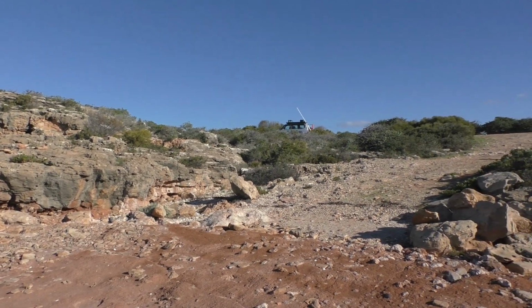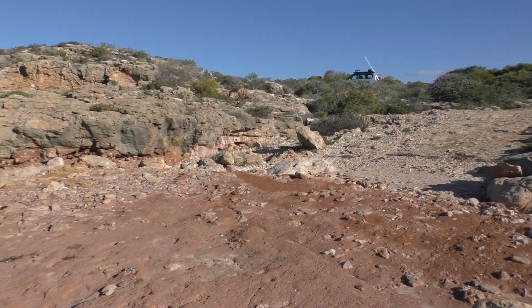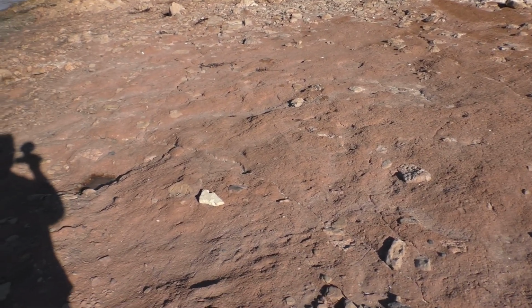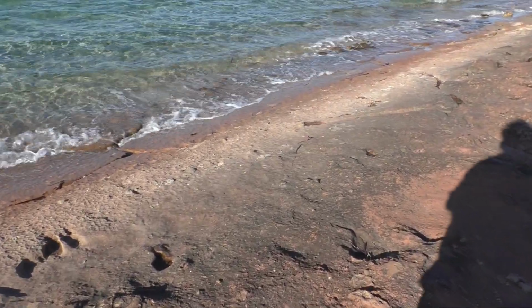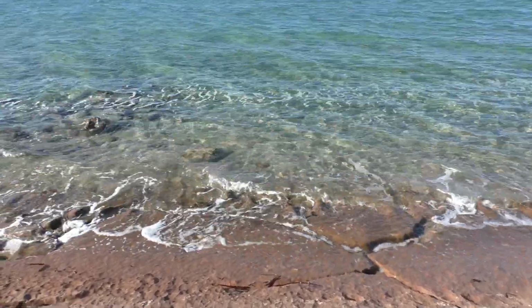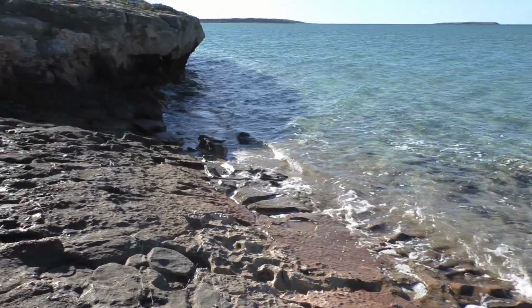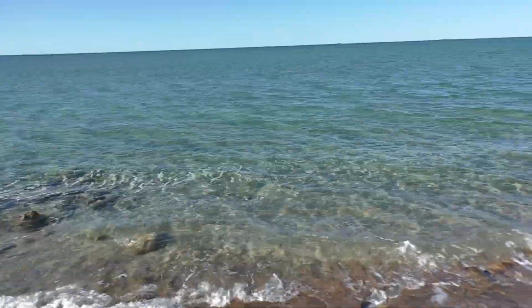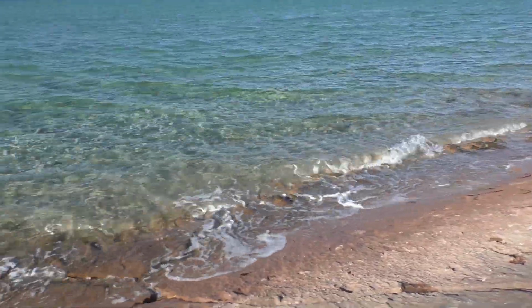There's a little track coming down from the car park up the top there. This is almost like concrete. I don't know if this is actually rock or somebody put this in. But look at that. This would be an absolutely excellent spot to launch a boat, I would think. Not that we've had much luck finding fish out there, but this is amazing. I really did not know this was here.